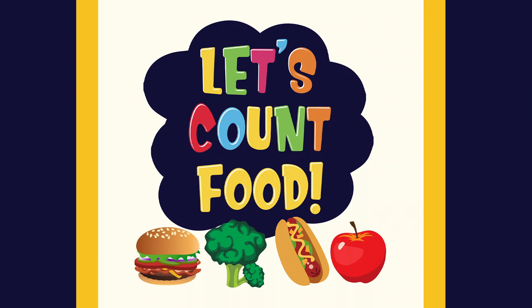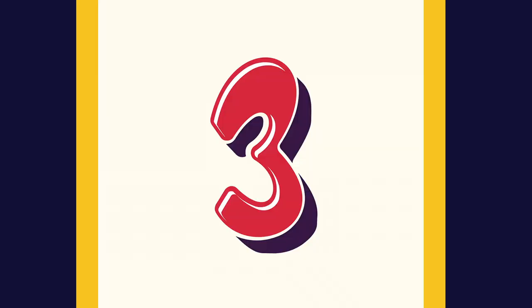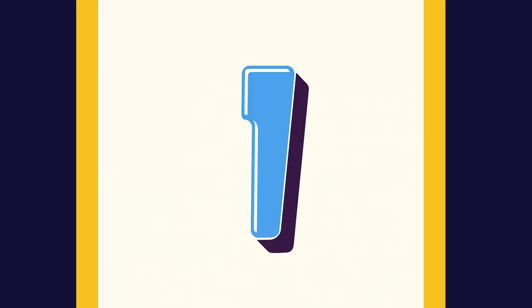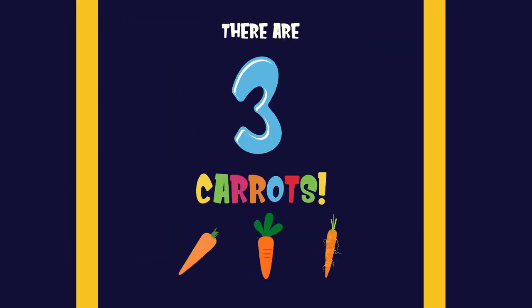Let's count food. Can you count all the cookies, bananas, and vegetables? Are you ready? Here we go. Let's begin. How many carrots can you count? There are 3 carrots.